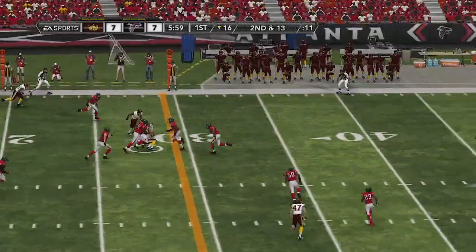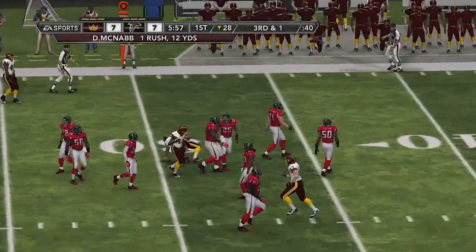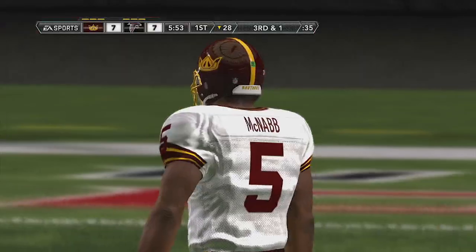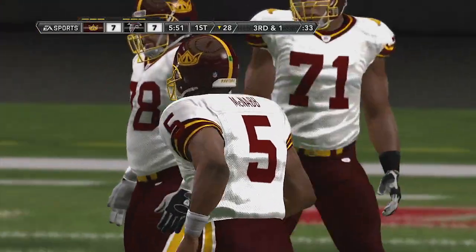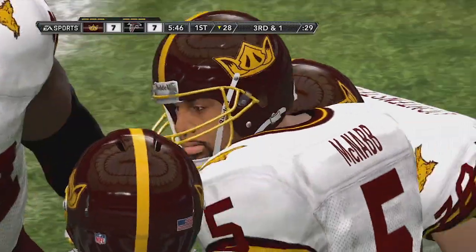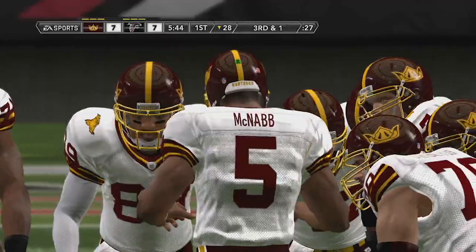Decides to run. He finds a lane. Yeah, and the key is making that first pass rusher miss you. More often than not, there's one guy in your way. You can make that first guy miss. A lot of times those defenders have their backs turned and are running away from you.